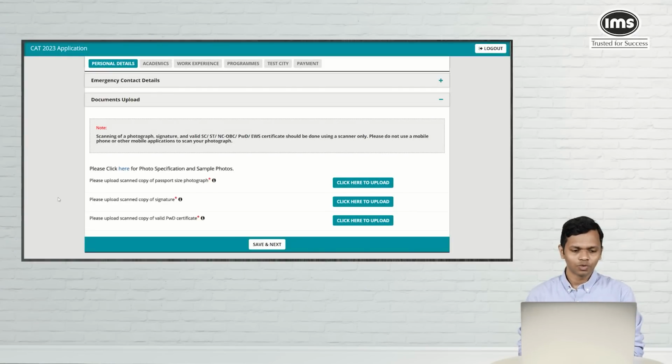So again, they have given a note that scanning of photograph, signature, and the category certificate or the PWD certificate, whatever you're going to upload, it has to be done using a scanner only. Please do not use your camera to take a picture and try to upload it.